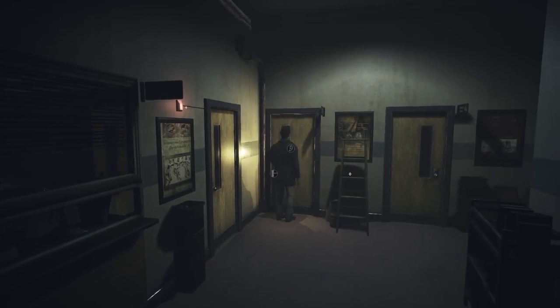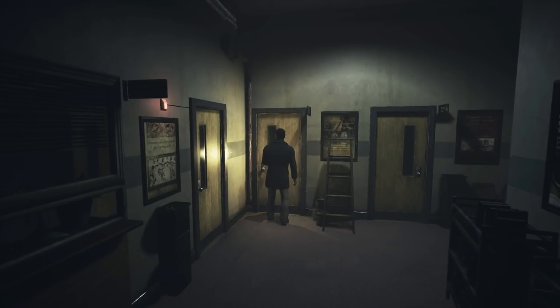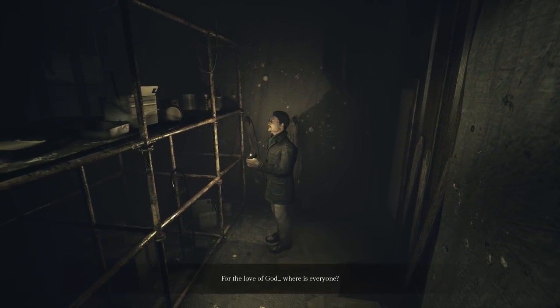Okay, so what about over here? Again? Sounds pretty chill on the other side. Okay. This is some of the renovation, I guess.